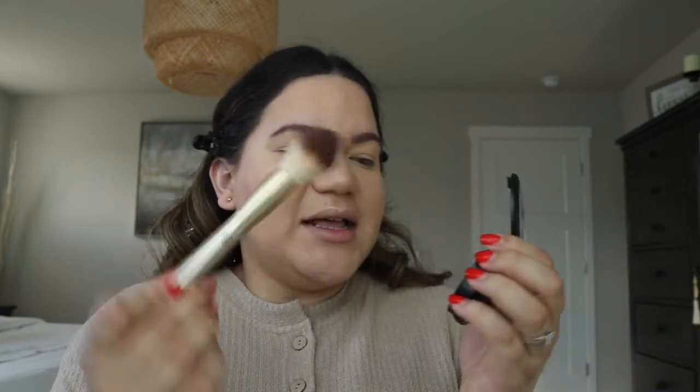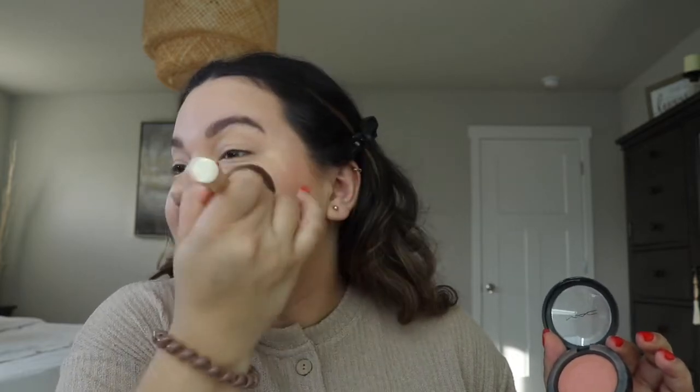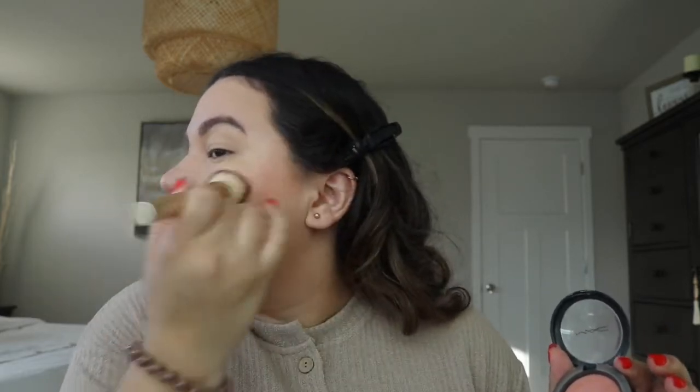So now I'm going to use the Mellow, and this is the MAC one. And I do have also a Sonic Kabuki brush from Target that this is going to be for my blush. So now I just grab some powder and I smile, and put some on my cheeks right here and go, and it's like blending together.